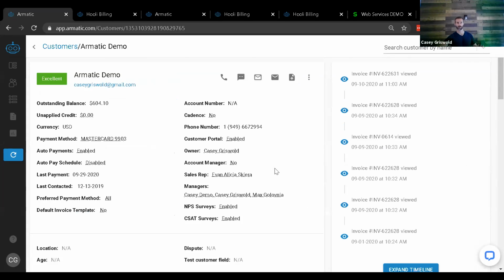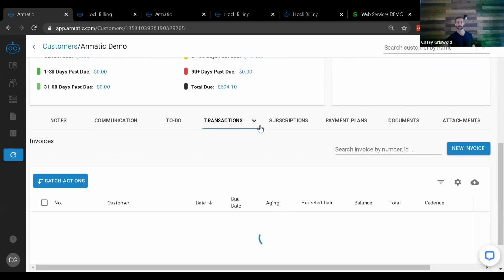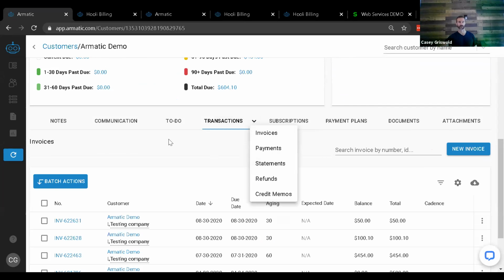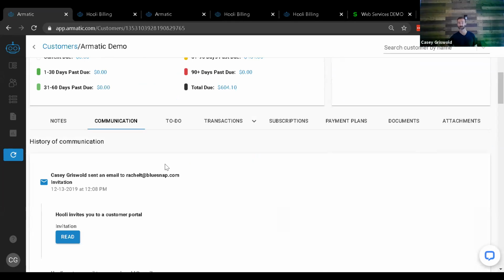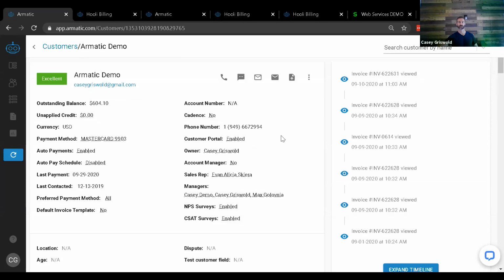Right? So you have the full customer account breakdown through here. You can see all of their invoices, payments, credits, everything in their Intacct account is visible through here. All the communication, both emails that are sent from Armatic, as well as just communication that's sent between you and the customer outside of Armatic, could also be logged in the system to provide a true log of all the correspondence back and forth. And again, the idea here is just to make the process of following up with this customer, answering customer questions a little bit easier.